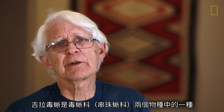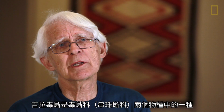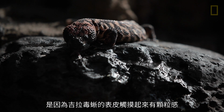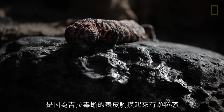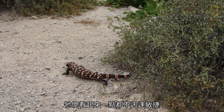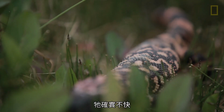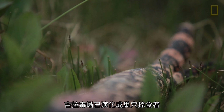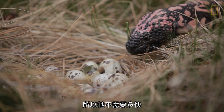Well, the Gila monster is one of only two species in the beaded lizard family. They're called that because if you were to feel the top surface of a Gila monster, you would feel little bumps on it. And when you see it, it doesn't look really fleet and fast, and it's not. The Gila monster actually has evolved to be a nest predator. So it doesn't have to be fast.